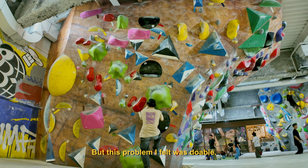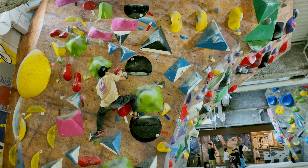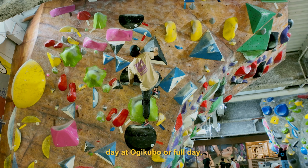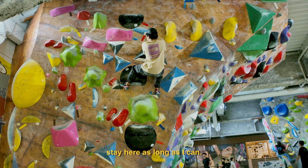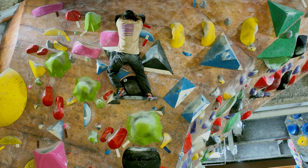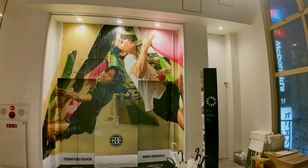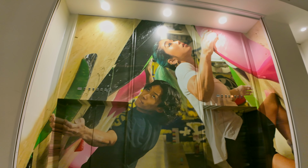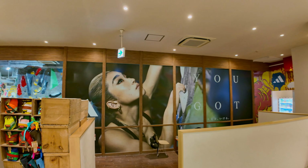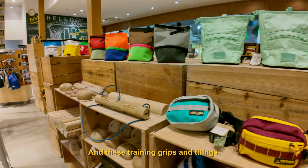But this problem I felt was doable. This is about hour 5. You had a choice to either pay for a half day at Ogikubo or full day. I did the full day. So I was like, I'm going to stay here as long as I can. And I did that red. And this is the entrance of Ogikubo. Very cool. Seeing the legends on the wall. Very cool store. And these training grips and things.